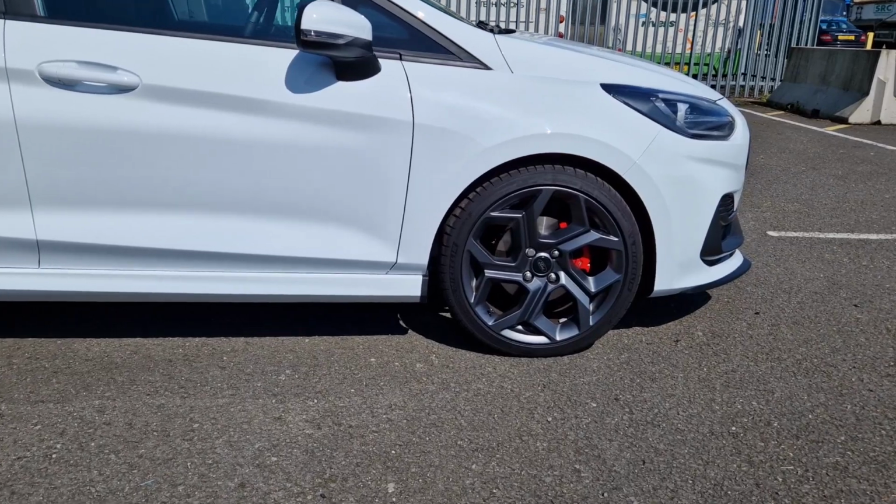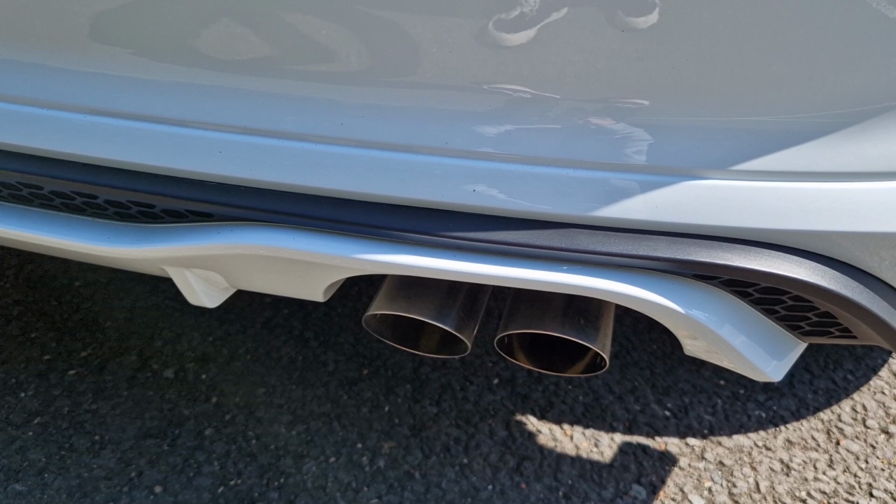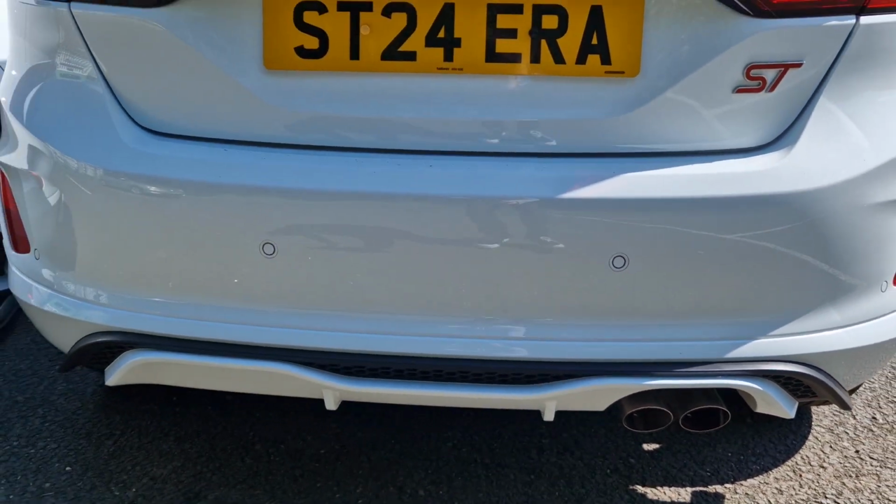We're going to end it there with the Fiesta ST, the Mark 8.5. Maybe in the future I'll own one, maybe I'll own a Mark 8. What a car. Thoughts in the comments.